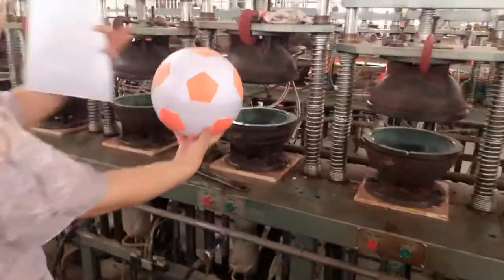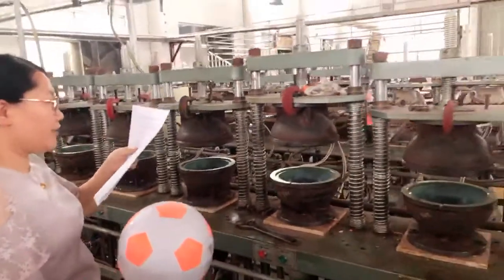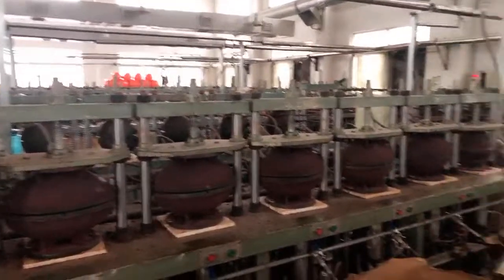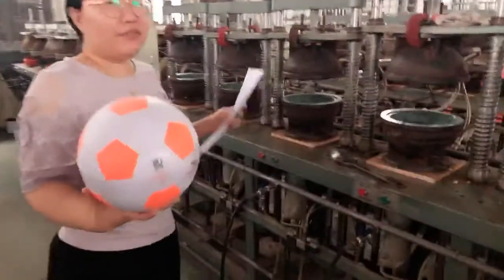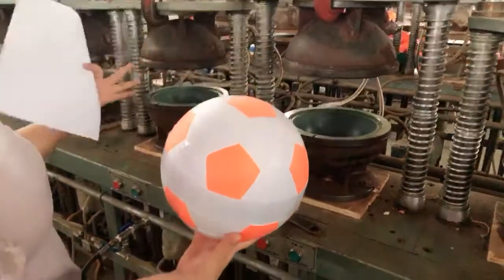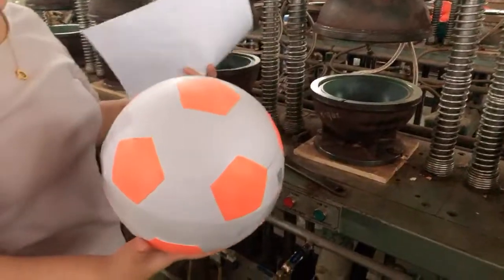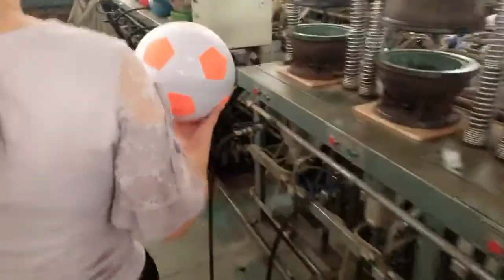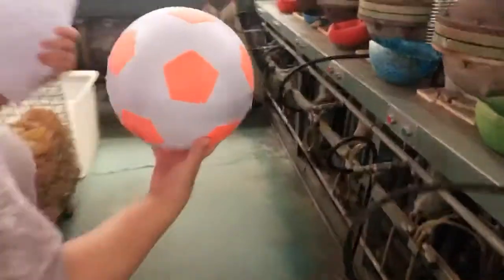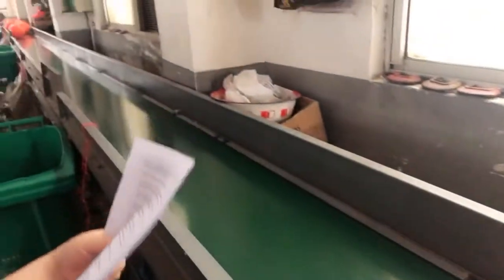To the vulcanization molding. And these are our vulcanization production lines. And the vulcanization process is really a magic. After the heat vulcanization, the ball will finally look like the appearance that you see in the market. When the ball is finished vulcanization, our workers will put the ball in the transfer tab.